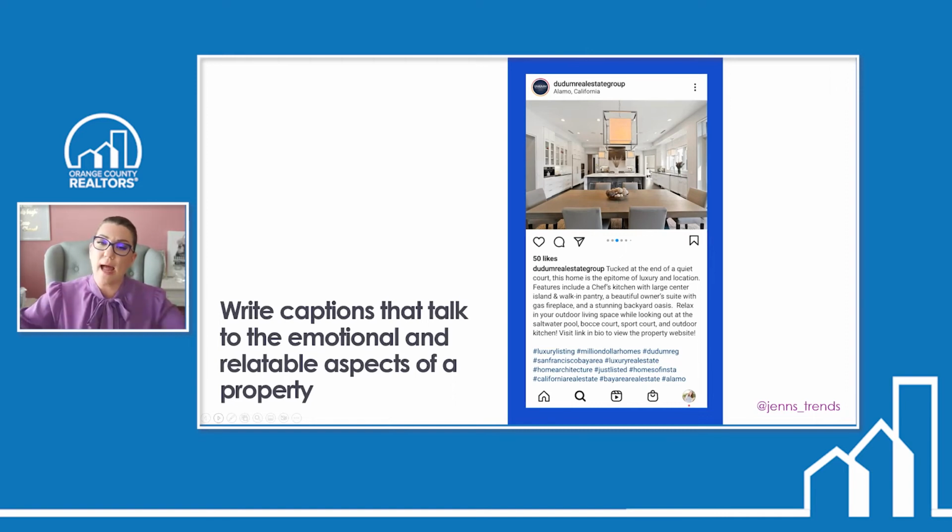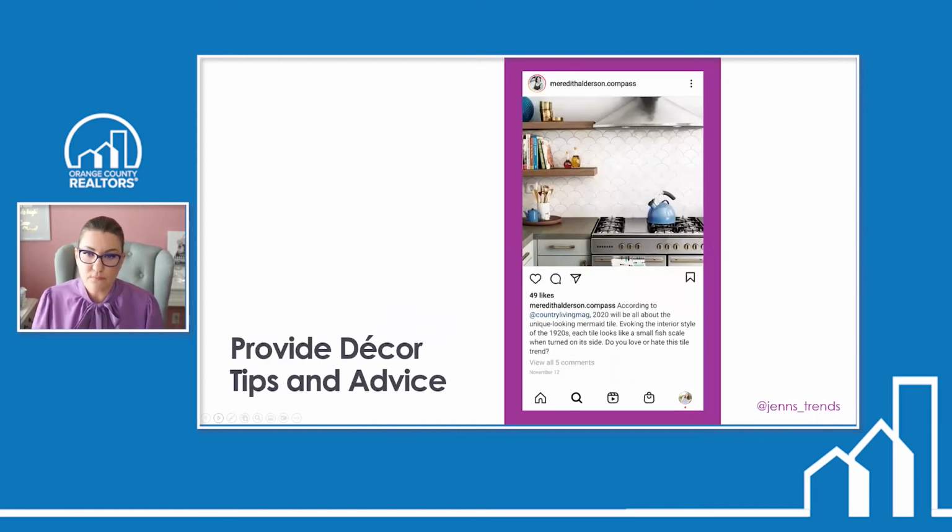So again, think about how you can pull in the emotions when you're writing the captions, not just bullet point listing out, here's the 8 things this property has, and here's the price, and here's. No, we don't do bullet point lists in that way. Unless you're making your bullet points about the different features and still writing them like a backyard oasis. So think about that when you're creating those captions.